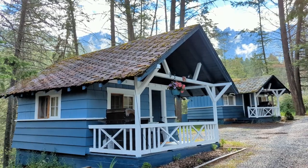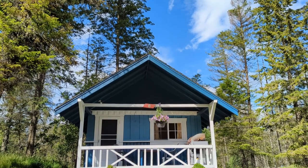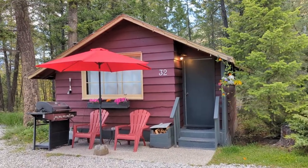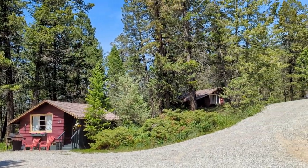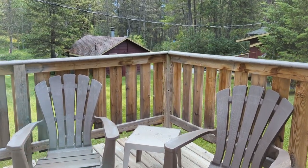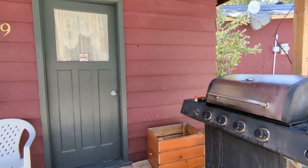So we just checked into the Fairmont Mountain Bungalows. These are my absolute favorite cabins to stay in the East Kootenays. They're kind of tucked away just off of the highway. I feel like they're way less busy. Not a whole lot of people know about them yet. There are all these individual self-contained cabins. There's great patios. We have our own barbecue. Let me show you around, give you a little tour.